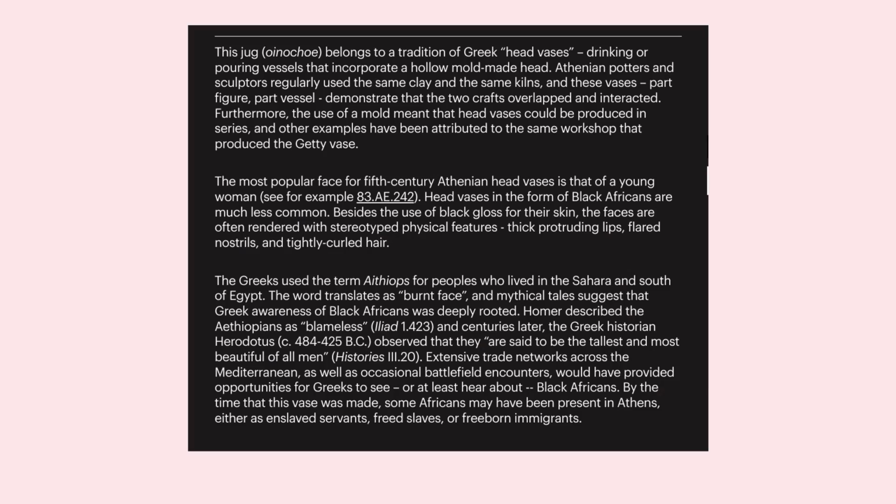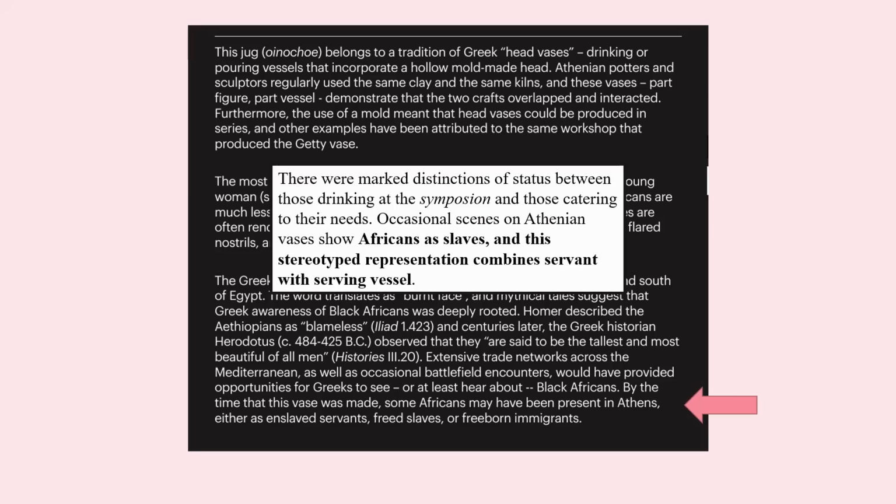To give credit where it's due, the online description of this wine vessel has, in fact, been updated to a more comprehensive description that discusses how the vessel is identified as an African, how Africans interacted with Greeks in antiquity, and includes a few quotes from ancient Greek authors Homer and Herodotus that discuss Africans. However, the gallery label, which has been displayed since the last reinstallation in 2018, is still under review.